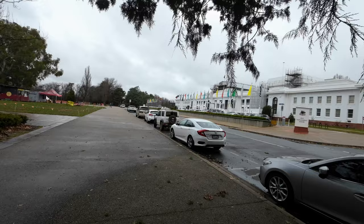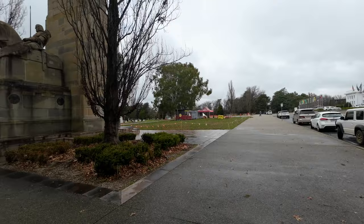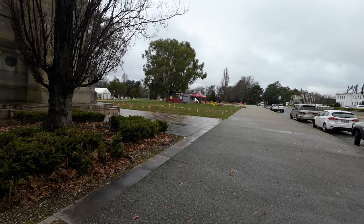This Parliament House was the seat of Parliament of Australia from 1927 to 1988. The building began operation on 9th May 1927 after Parliament's relocation from Melbourne to the new capital, Canberra.